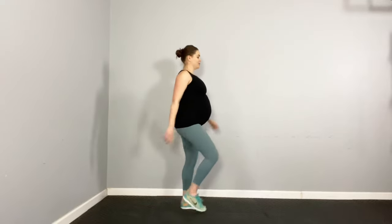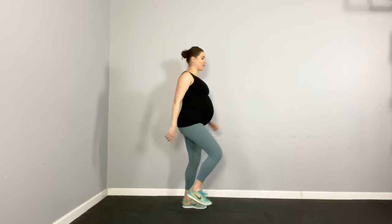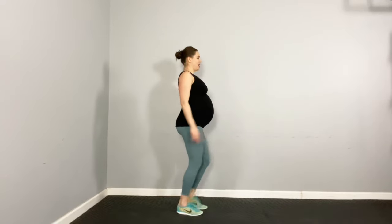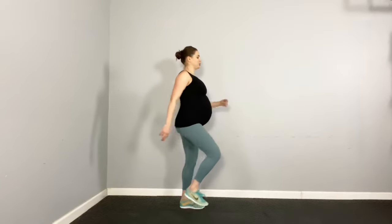Now we're gonna do some taps with the feet. Ready? It's one, two, three, tap. One, two, three, squeeze that calf. When you tap, tap, and tap. One, two, three, tap. One, two, three, tap.